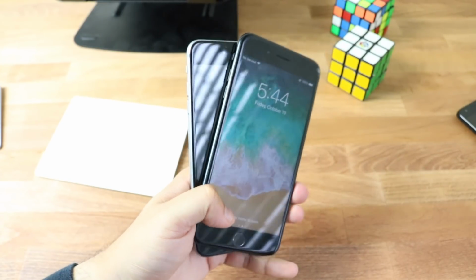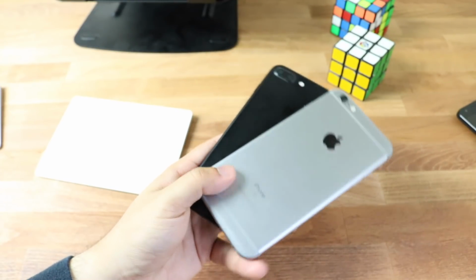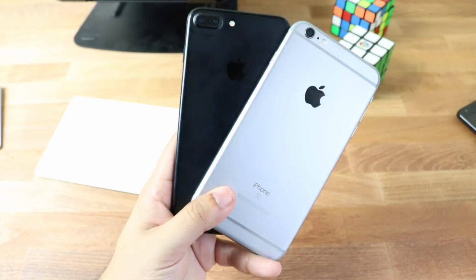The 7 Plus does have a front-facing speaker effect, where the 6S Plus does not. I think the front-facing speaker effect is really cool. It's not really front-facing, it's just a stereo effect, and I like that a lot.